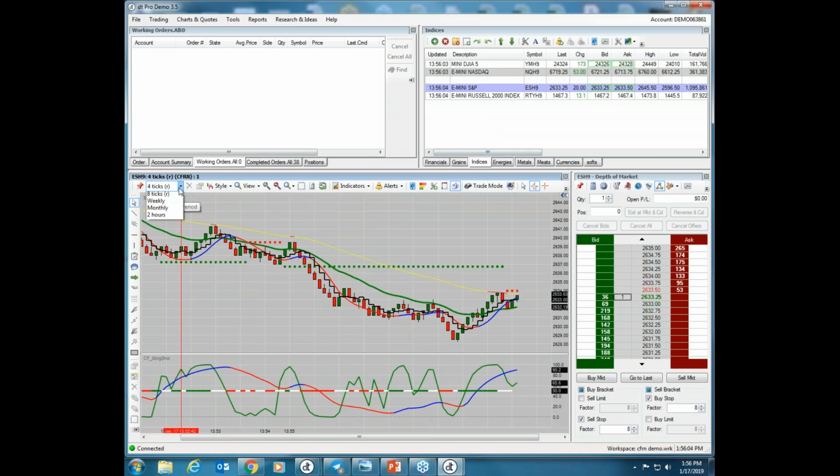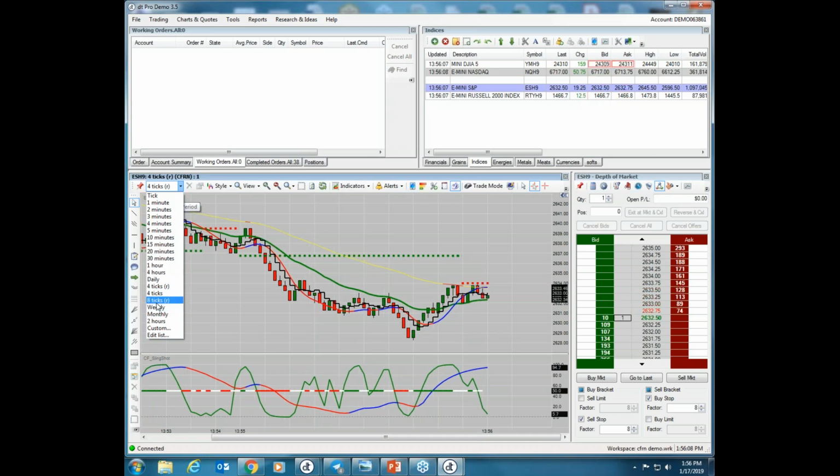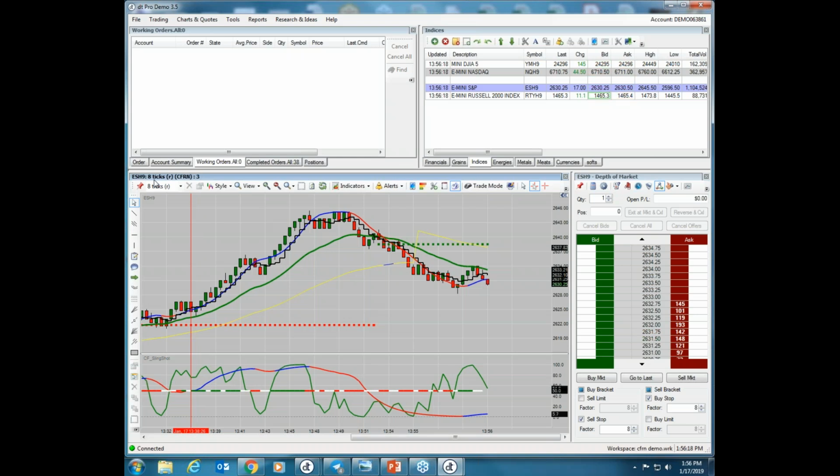If the market is moving fast like it is, you can actually change time frames. You can go to an 8-tick range chart. You can blow it up a little bit. The same rules apply. The only difference is, instead of using an 8-tick stop, you're using a 16-tick stop. That's what you're going to end up doing.